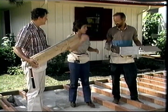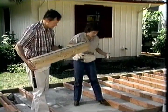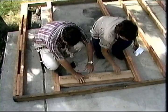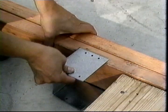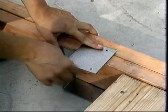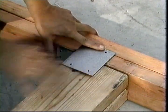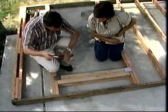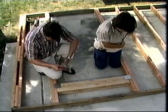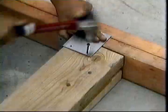Right. See, then with these special metal fasteners, we'll use these to attach the header to our king stud. So bring it down into position here. Then we'll take our metal fastener, wrap it around the king stud, place it on our marks, and then slide the header into the saddle of the fastener. Great. Now we'll nail it all together. I've got some special nails. Let me give them to you, Ron. There you go. Thank you. Nail into all these holes here in the fasteners.